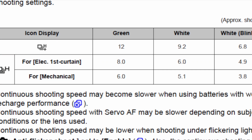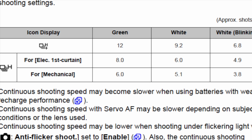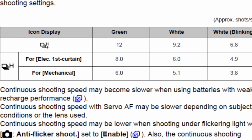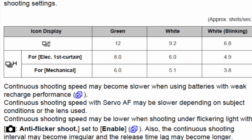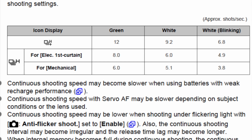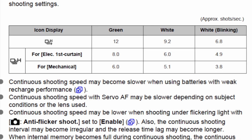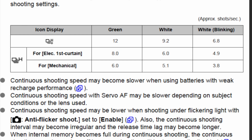So when you're shooting in a continuous high plus mode, if you have a compatible lens, you'll get 12 frames per second, and you'll get a green light to indicate that. Then it looks like if you have a white light, you'll get 9.2 frames per second in the continuous high. And if you have a white light that's blinking, you're going to get 6.8 frames per second in continuous high.